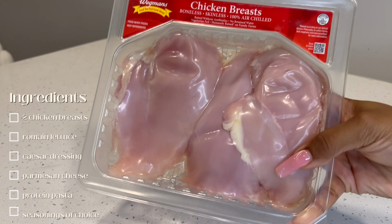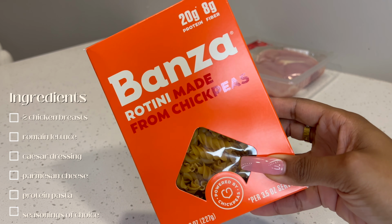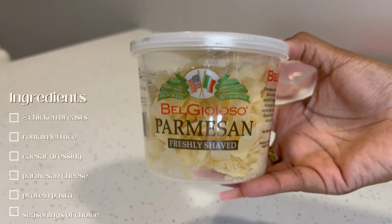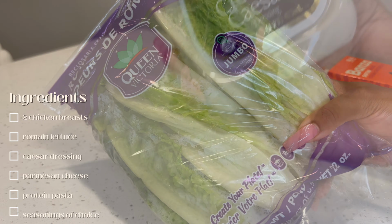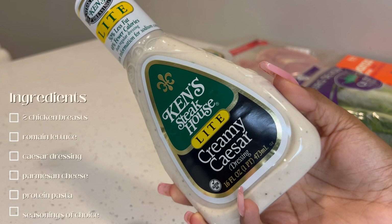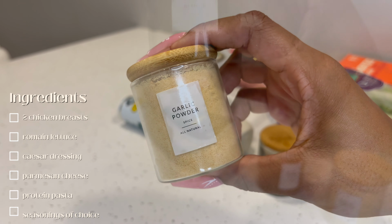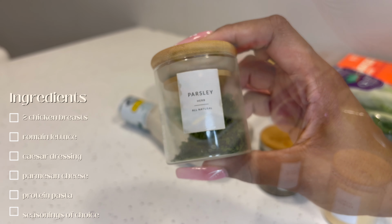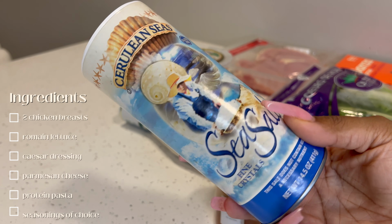And without further ado, let's just jump into this meal prep. For our first recipe, we're getting into a chicken Caesar pasta salad, which I think is the perfect balance because you want pasta salad, but you also want it to be lighter, so why don't we mix the two of them? These are the ingredients that you are going to need: basics like chicken, lettuce, salad dressing, seasonings of choice, and of course some cheese, because what's a Caesar salad without cheese? It just shouldn't exist.